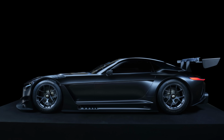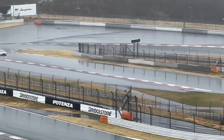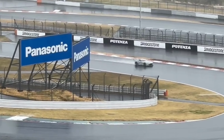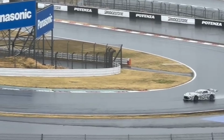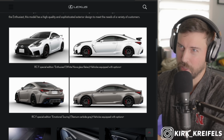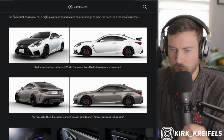Now, there's also reports coming out of Japan about a new coupe to sit under the LFR, because the LFR will be 100 to 150,000 minimum would be my guess. And this car starts in the 50s, if I remember. The RC starts in the 50s. Could be even less for the RC Turbo and the RC 300 all-wheel drive if they still make those models, but those are going to be very rare as well.